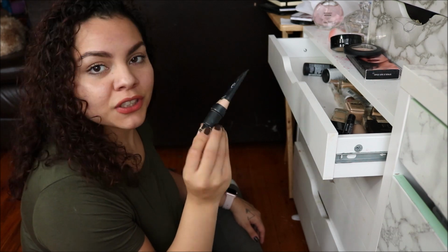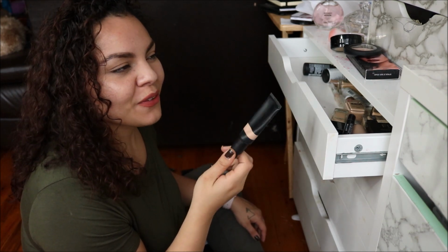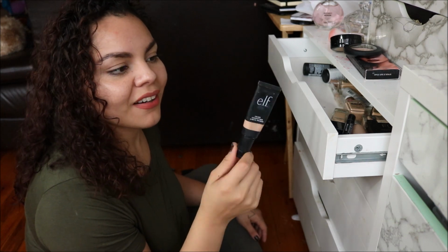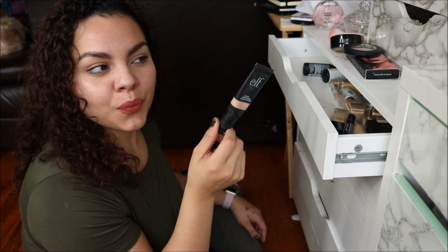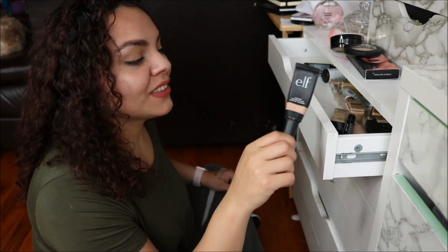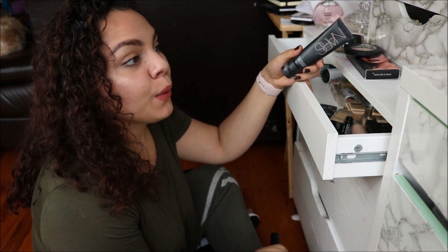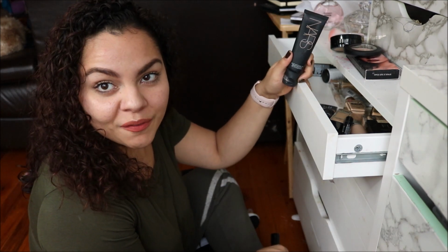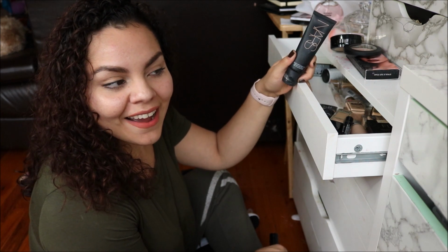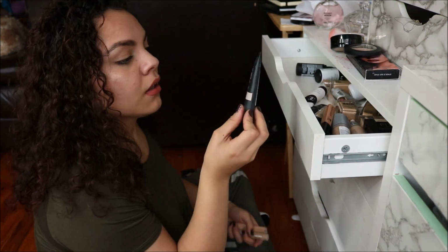e.l.f. Color Correcting Primer. I got this one actually by accident. They messed up my order, so there was a few things that were wrong, but I was like, whatever. I ended up loving it. This is the one in apricot, I believe, and if you have redness, this is very helpful. I honestly don't know why I'm still holding on to this. I've mentioned this a couple of times, and I always refer back to this foundation when I don't like something because this is like the worst.